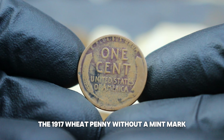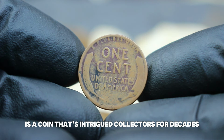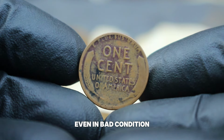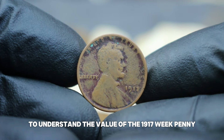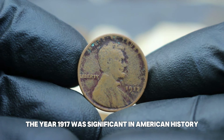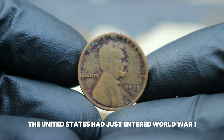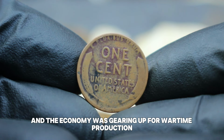The 1917 wheat penny without a mint mark is a coin that's intrigued collectors for decades. But why is it so special? And more importantly, how much is it worth today, even in bad condition? To understand the value of the 1917 wheat penny, we first need to take a quick trip back in time. The year 1917 was significant in American history. The United States had just entered World War I, and the economy was gearing up for wartime production.